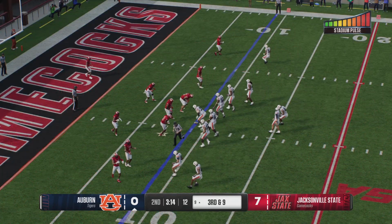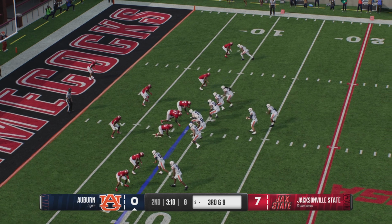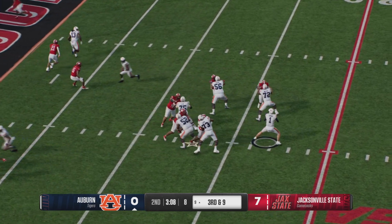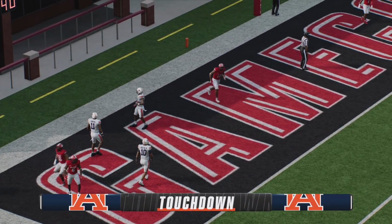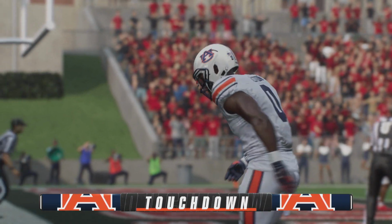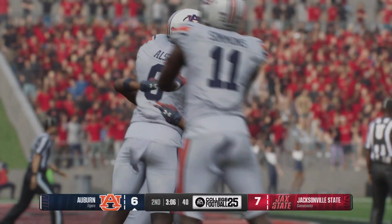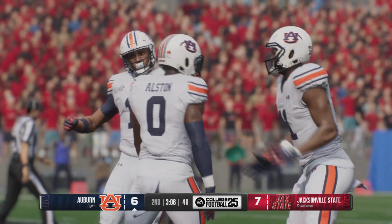They'd love to pick up this 3rd down and get a fresh set with 1st and goal. On 3rd and long, he has to throw for it. He wants it all. And makes the grab in the end zone. Touchdown, Tigers. I tell you, when this drive started, the defense thought they had them in a hole. Not anymore. What a performance.